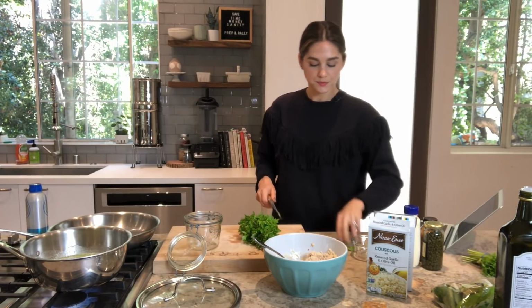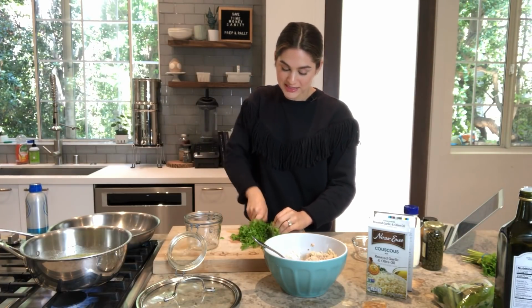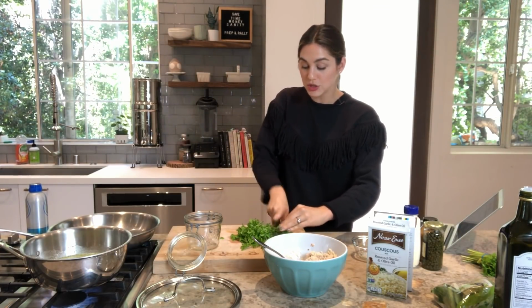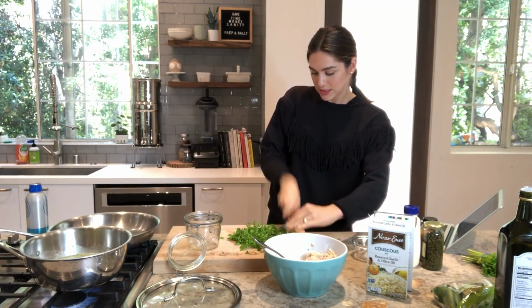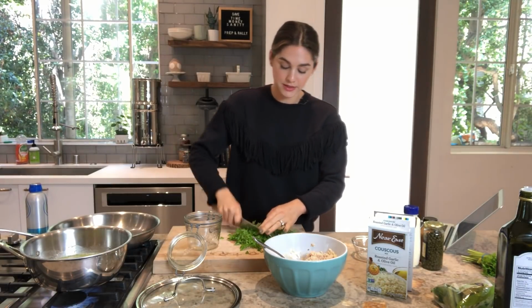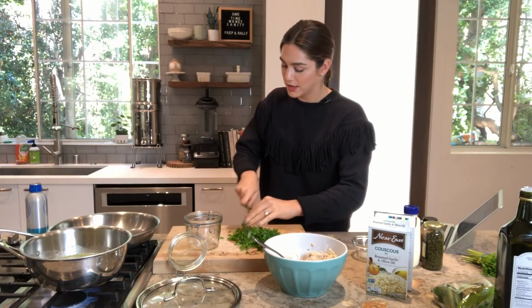So just kind of run your knife through that and we'll split this between the two. And that way we're just doing it once. And this herb wash, once you get down to that recipe at the end, we'll get to it and finish it up at the end, but it's so good.